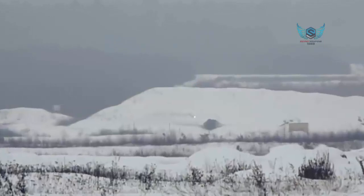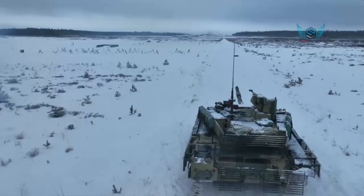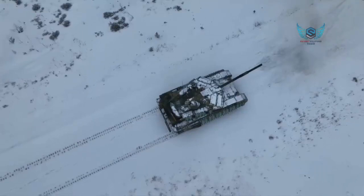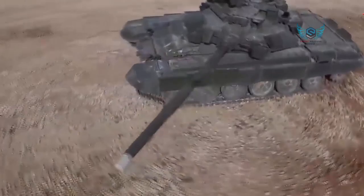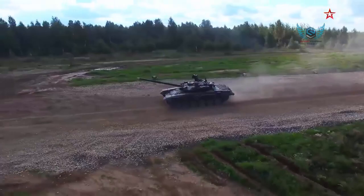These targets simulate enemy armor, soldiers, and aircraft. The exercise also tested the crew's skills in overcoming obstacles and maintaining and transporting tanks. The T-90M Korov is a powerful improved version of the Russian main battle tank T-90, equipped with a completely new turret and a more powerful engine.